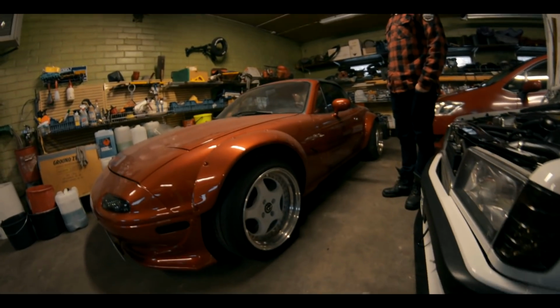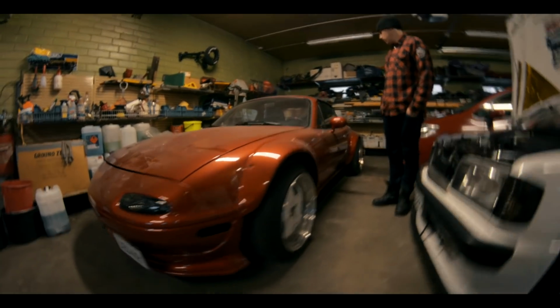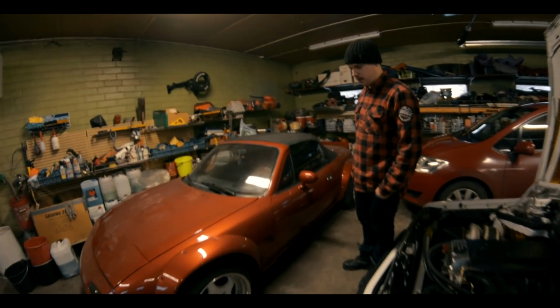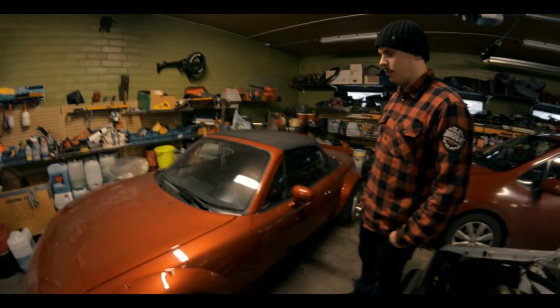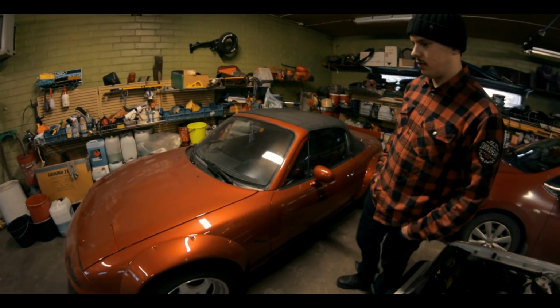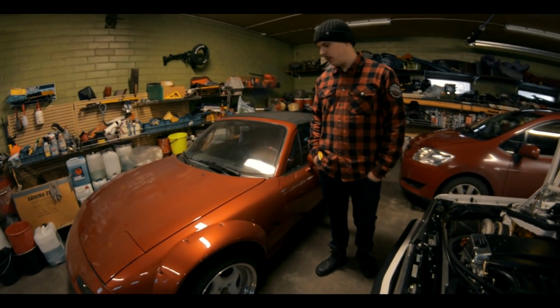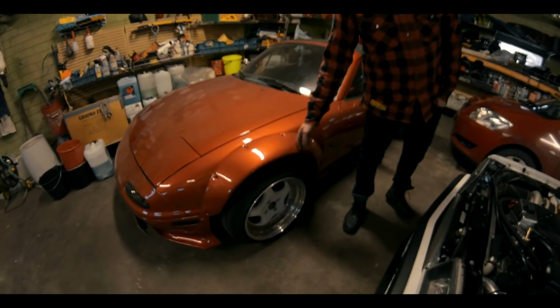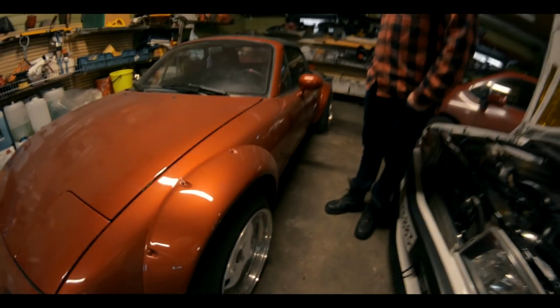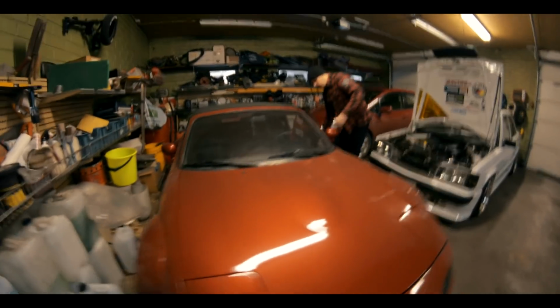This is my last year's project. It's a Mazda MX-5 Miata, which I bought. It was in very bad condition. It had been in an accident and all the paint was starting to come loose from it. So it got a full repaint and these fender flares and bumper lip and all kinds of goodies.